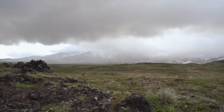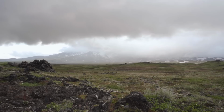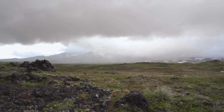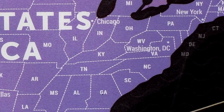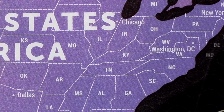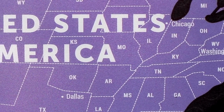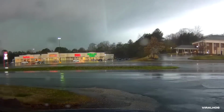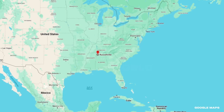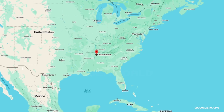On March 19th of 2018, a strong upper-level storm system moved from the Central Plains into the mid-Mississippi Valley. It brought severe hail and thunderstorms, affecting parts of Mississippi, Alabama, Georgia, Florida, and South Carolina. It also produced at least 9 tornadoes across those states, with 7 touching down in northern Alabama alone. One of them was an EF1 over Russellville, a small city in Franklin County.